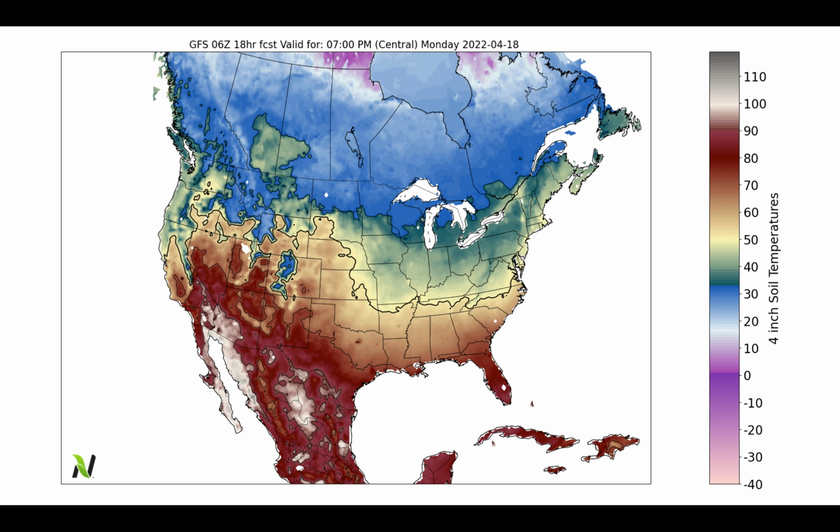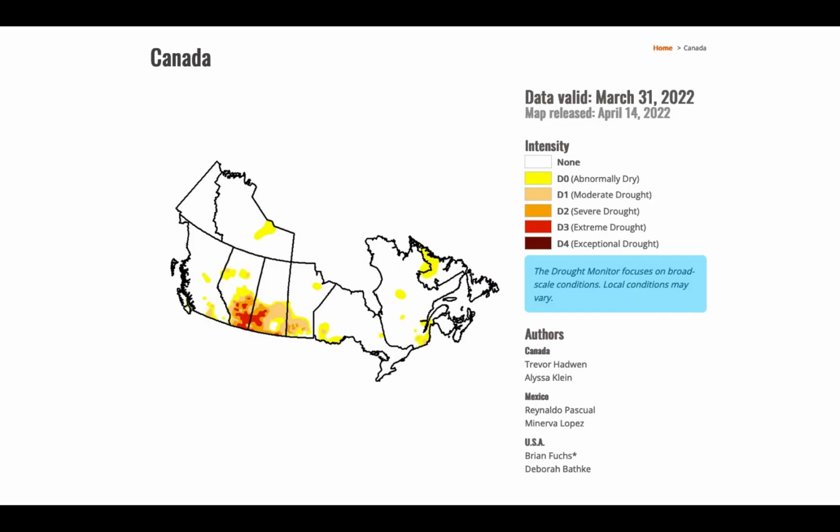Checking in with soil temperatures here. We're looking at those 4-inch soil temperatures. They are starting to thaw across portions of central and southern Alberta along the Saskatchewan-Alberta border. Still frozen here, of course, where we have the snowpack, as you head off to the east.